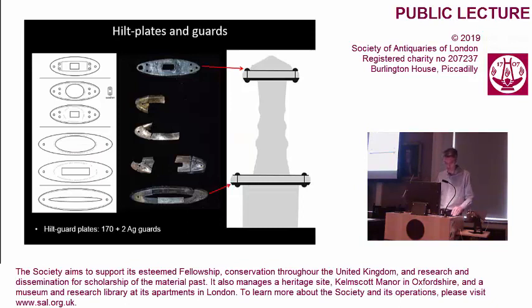Another type of fitting that we have are hilt plates, and we have over 170 hilt plates in the collection. These reinforce the twin sword guards that we find on the typical sword of the period, a larger guard at the junction with the blade and then a smaller guard topped by the pommel. The pommel was fixed over the tang of the blade, which ran through the grip.